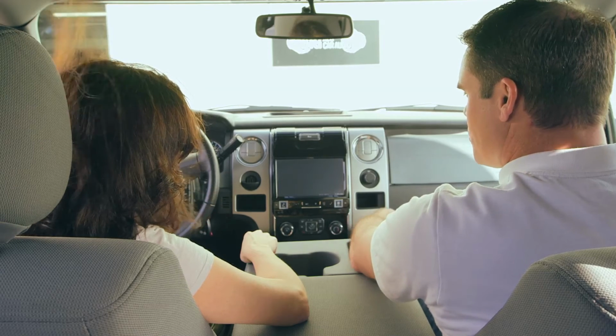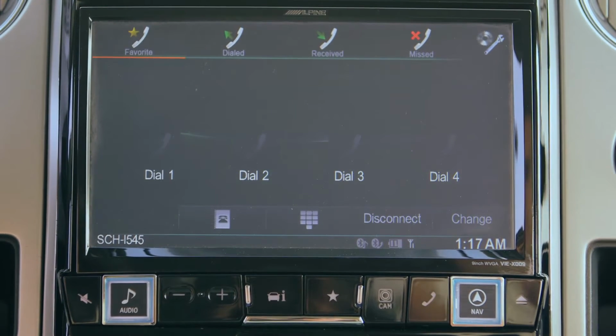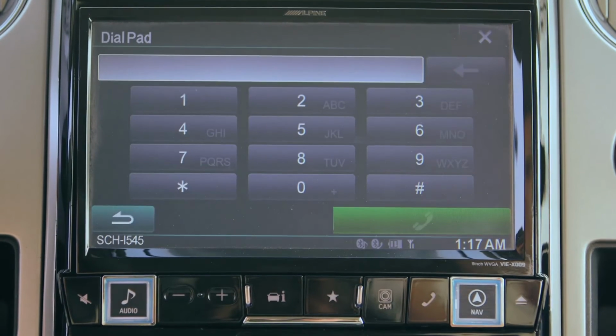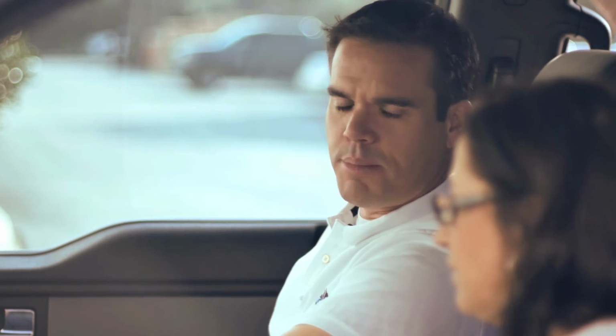Your phone, you tap the Bluetooth button, and that's going to bring up your phone information. So you can set up your favorites in here, and you can also go into your keypad and dial directly straight off of that. So I don't even have to touch my phone anymore. Nope, your phone can stay in your pocket. It'll automatically pair every time you get in the vehicle. Yep. Okay.